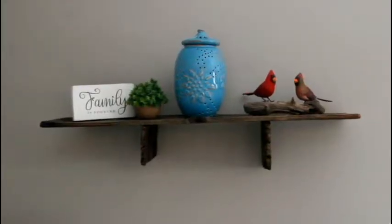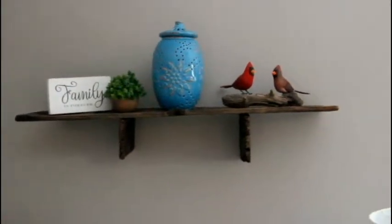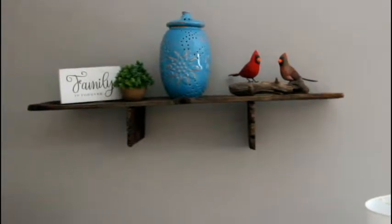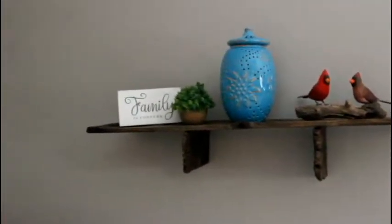Over here you see a shelf made of barnwood. I didn't make this, it would have been very easy to make, but I snatched it up at the Goodwill one day. I thought it was really cool.